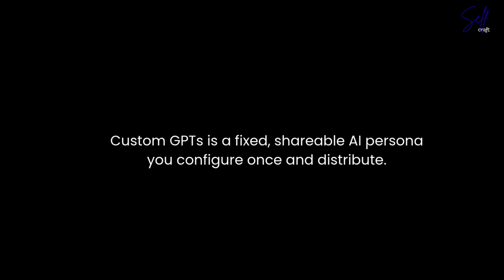It's a fixed, shareable AI persona that you configure once and then you distribute it. It's best for teams that need consistent outputs from multiple people, like freelancers, contractors, distributed teams. It was available for free, but as of the date of recording this video, it requires a ChatGPT Plus subscription. So that's a little drawback there.